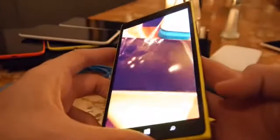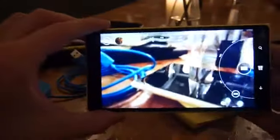Let me just press the regular camera button like that, and I think this looks better. No, still nothing, but yeah, you can imagine what I want to say. Yeah, this is how that looks like. You already know this interface from the 1020.